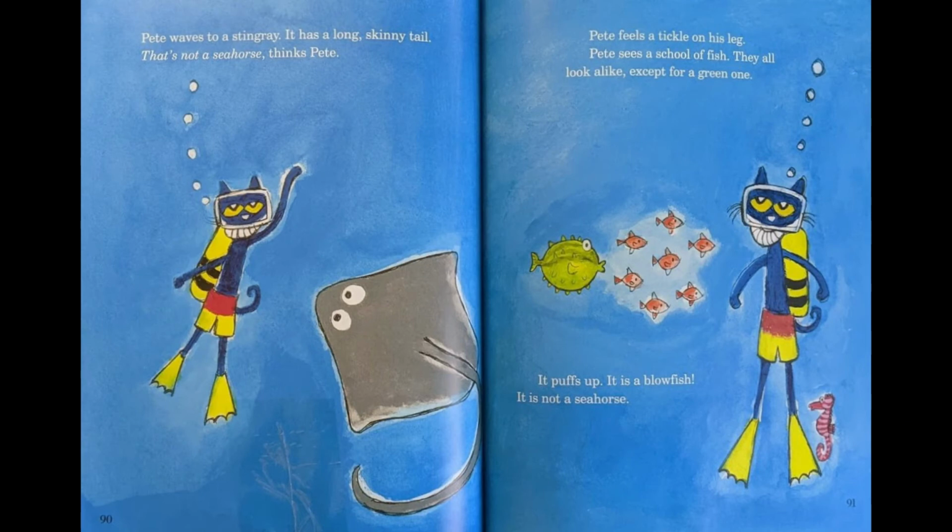Pete waves to a stingray. It has a long, skinny tail. That's not a seahorse, thinks Pete. Pete feels a tickle on his leg. Pete sees a school of fish. They all look alike except for a green one. It puffs up. It's a blowfish. It is not a seahorse.